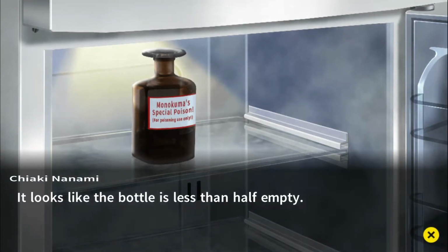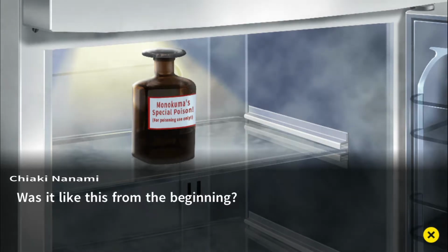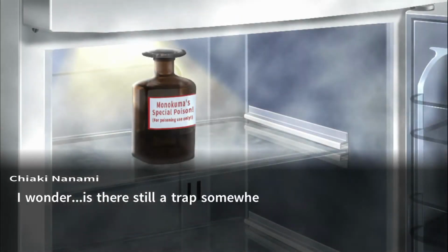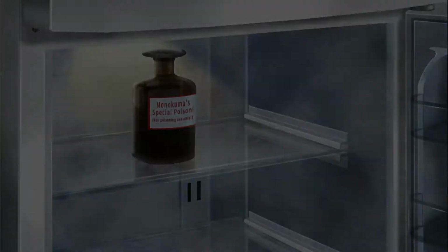See? It looks like the bottle is less than half empty. Was it like this from the beginning? Or did Nagito use it? If so, where did he use it? I wonder, is there still a trap somewhere that hasn't been sprung yet?